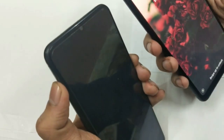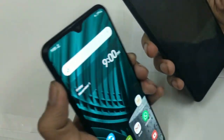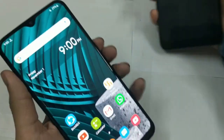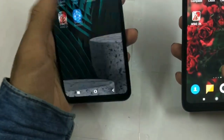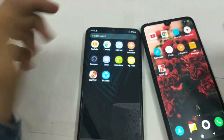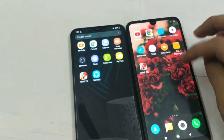So let me get aside. So Samsung is fast. Now it's the same. So you don't have a problem unlocking your phone with either of these phones. As you can see, both of these phones are fast in recognizing your face, but still Redmi lacks in memory management. As I said earlier in this video, Redmi has almost reopened all the apps.